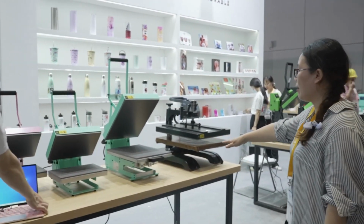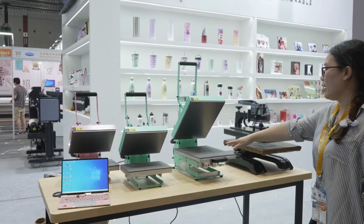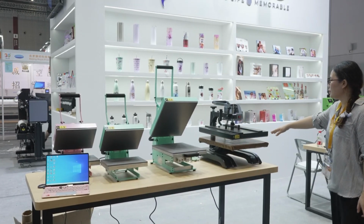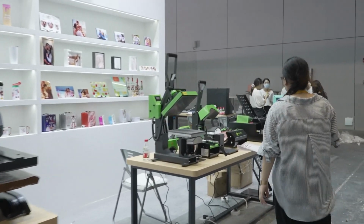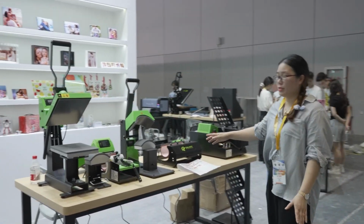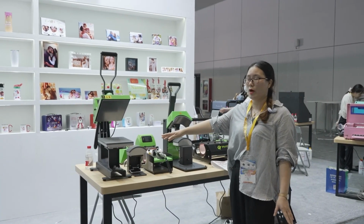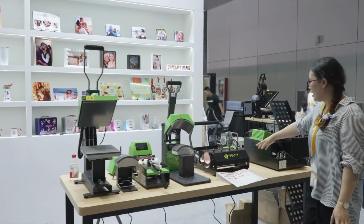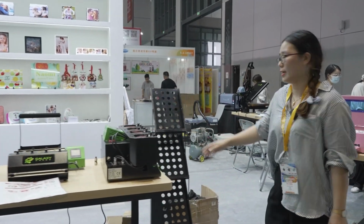And here you can see our heat press machines. This is the A02, which is the A4 size, and this is the A3 size. And this is the swing away heat press. So here's our cap and mug press. This is the logo and cap press 2-in-1. And this is the mug press. This is the cap press. And this is mainly for tumblers. And this is the 4-in-1 mug press.